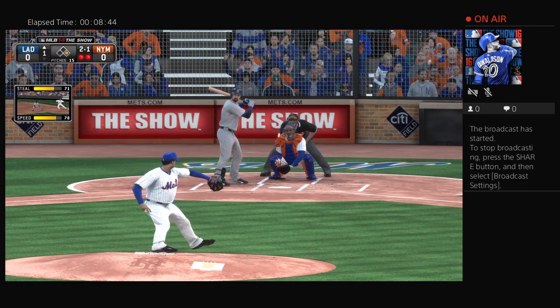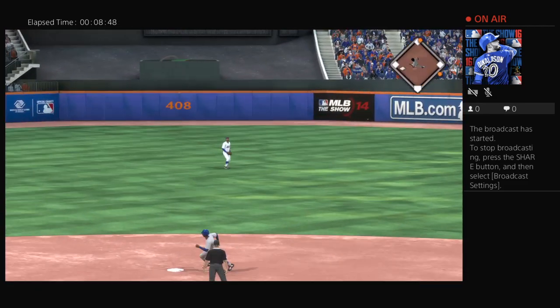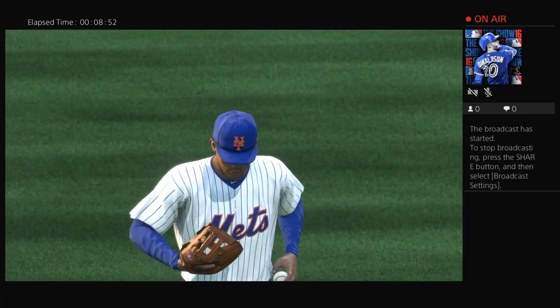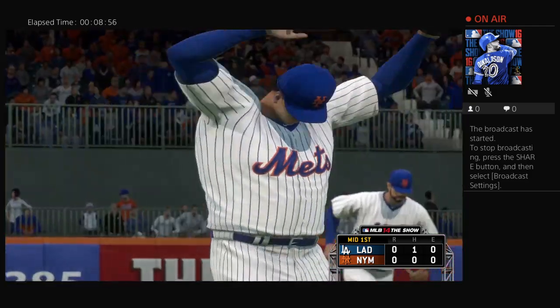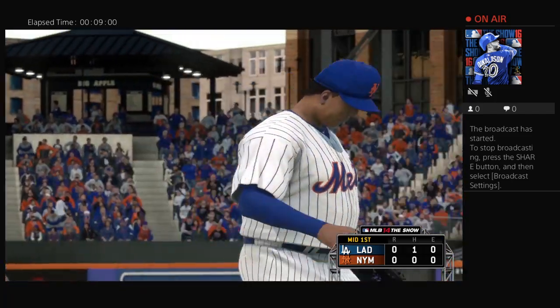Here's the 2-1 to Gonzalez. 2-1 pitch is swung on and hit in the air out to center field. Cox is there, and he'll make the catch to retire the side. Nothing doing in the first against Bartolo Colon. And now the Mets offense will go to work for the first time. No score.